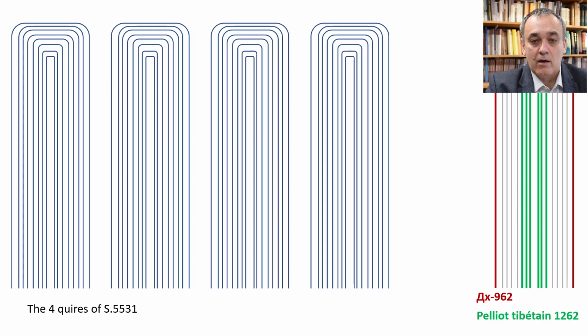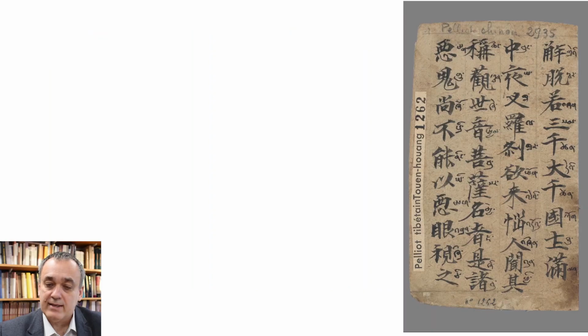But we can also make a number of other observations that are quite interesting. One of them is that the Tibetan sound glosses on the first page of this manuscript are written on the right-hand side of Chinese characters. And interestingly, they are written in the same orientation as the Chinese. So the pronunciation of each Chinese character appears next to it.